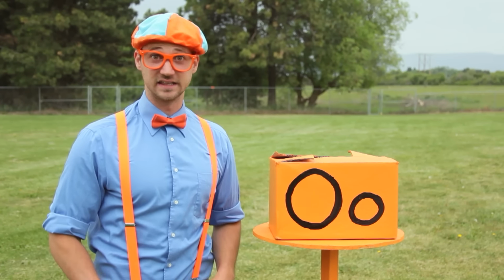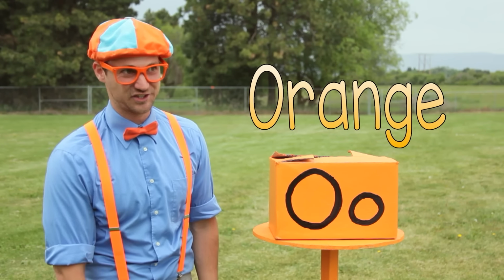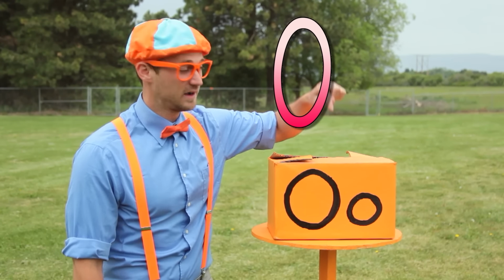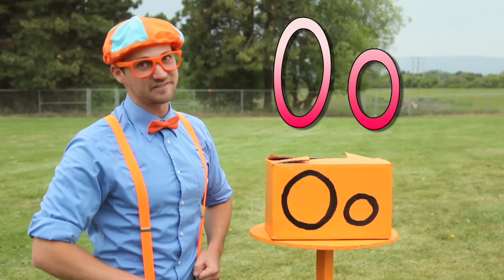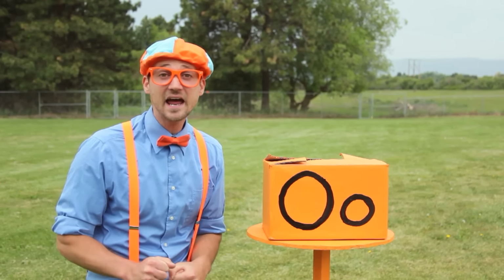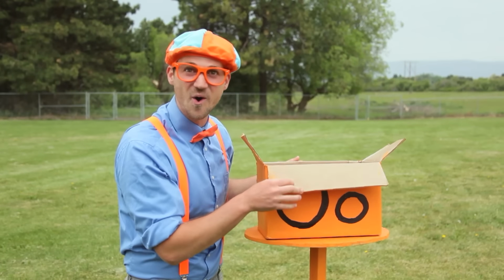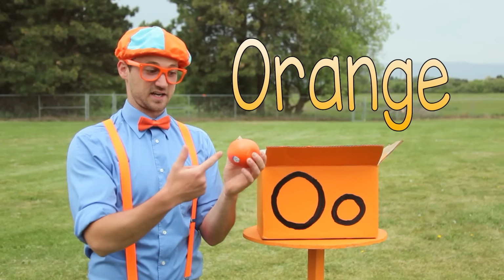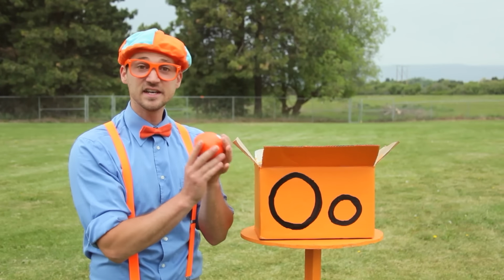This box has the letter O on it, and the box is orange, which starts with the letter O. This is a capital O, and that is a lowercase o. Yeah! My favorite part. I know I've said that before, but we get to do it again. We get to open up the box. Open starts with the letter O. Oh, an orange. It's the color orange. Orange starts with O. And it's an orange.